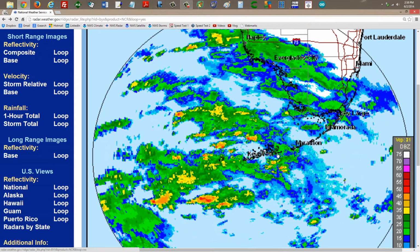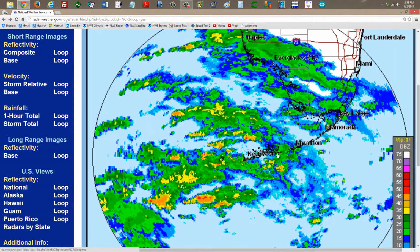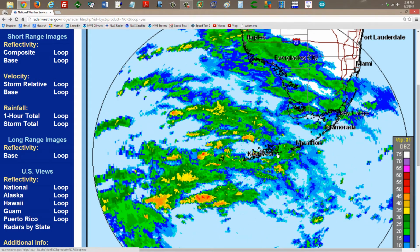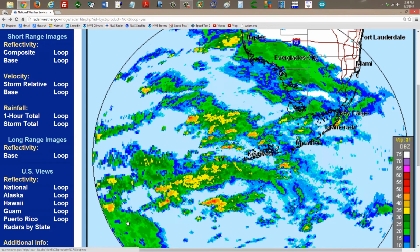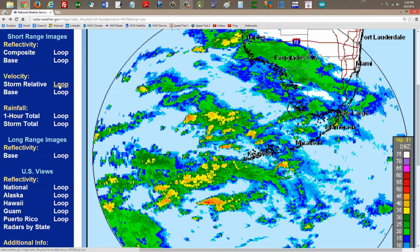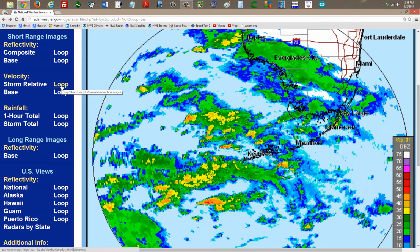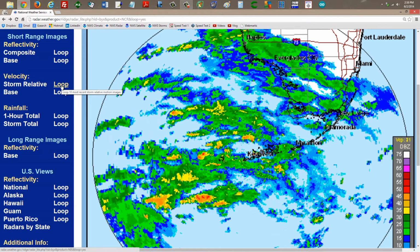This is a radar image, the composite loop. You can see that these thunder showers are just sort of hanging around. They're not really going anywhere. There's a little bit of a circulation from southwest to northeast, but it's rather slow, and there's no evidence of any of the turbulence that you see in the Midwest at this time of year oftentimes.